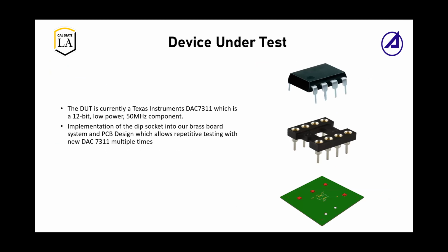Awesome, thank you, Edgar. So for our device under test fixture, we used a DAC 7311, which is a 12-bit low power 50 megahertz component. The team decided to use this component due to its ease of use and simplified configuration. We implemented a dip socket into our brass board system, which allowed repetitive testing for multiple DUTs. Next slide, please.